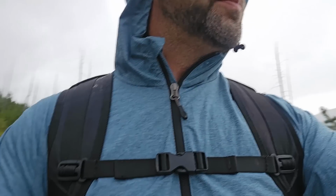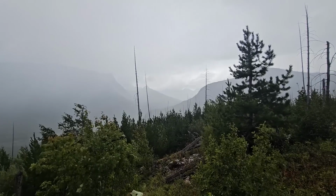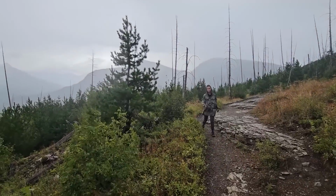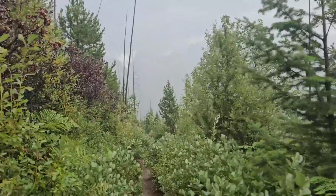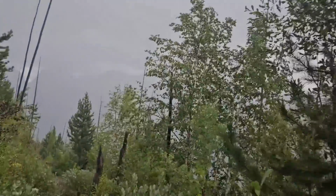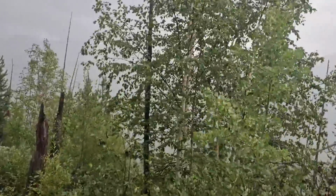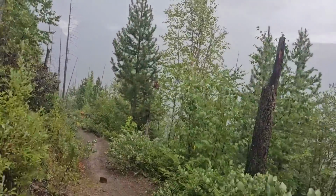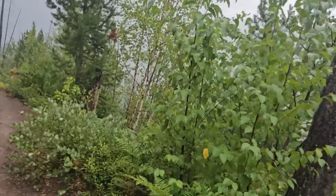Not only bears, but we got thunderstorms coming through. Yeah, pretty gnarly here at Glacier. This place is not for the faint of heart. Holy crap. Right? Whose idea was this? Yeah. It's getting wet out here. Hey bear, just passing through. Not looking for no trouble.